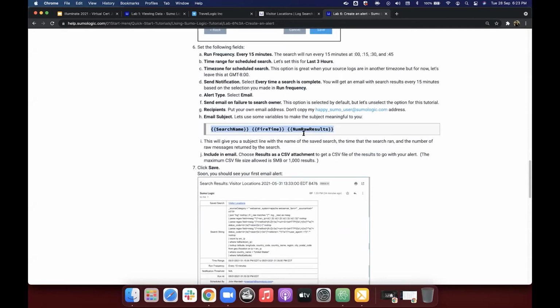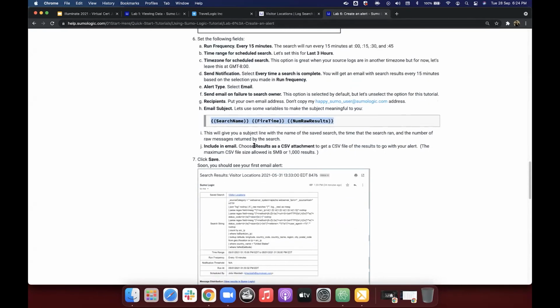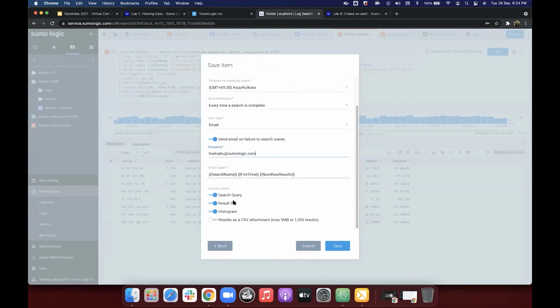One other option which we want to do is include the email results as a CSV attachment. So if we go over here and click on results as CSV attachment, and click on save, we will be able to save this particular search. So now I'll click on save.